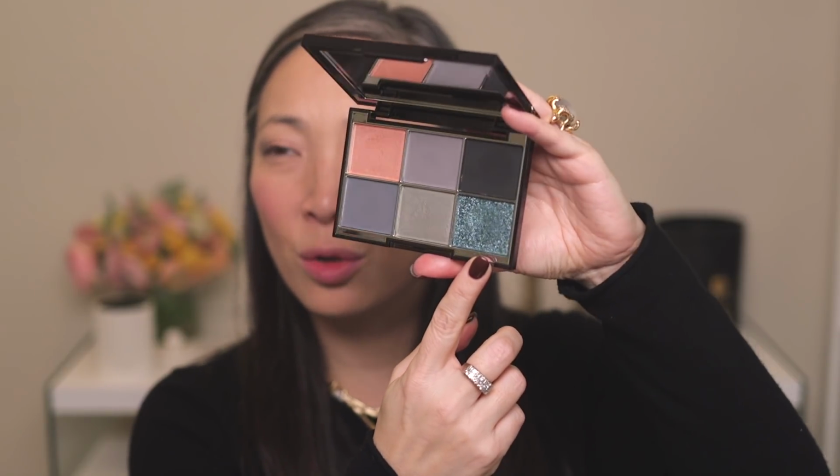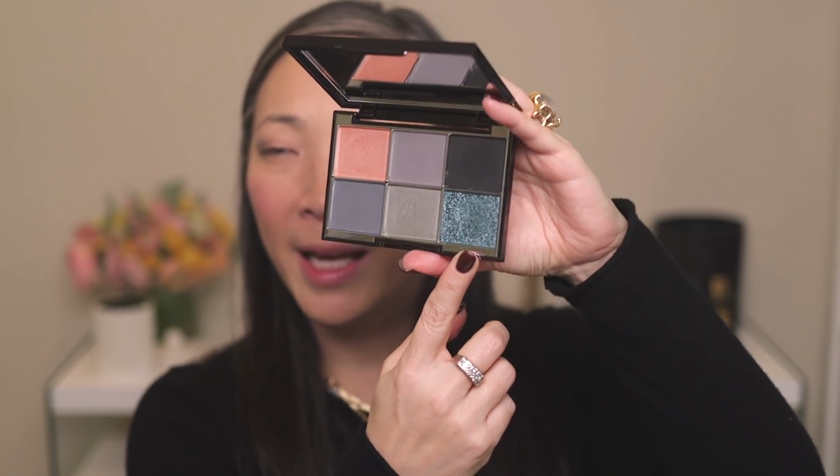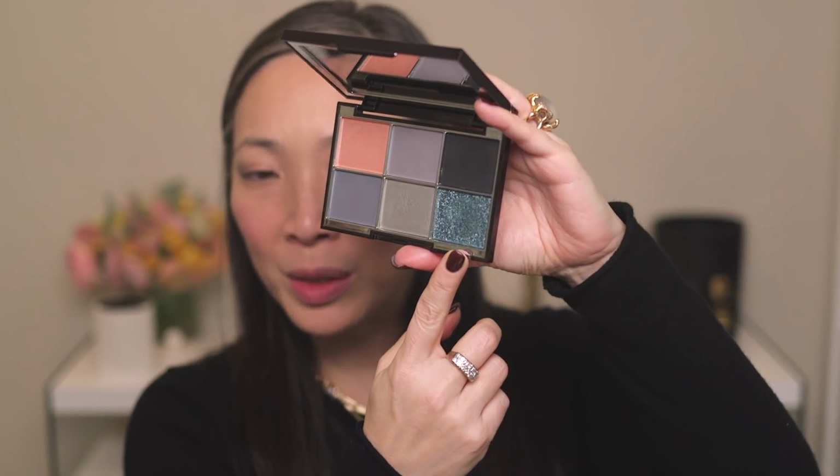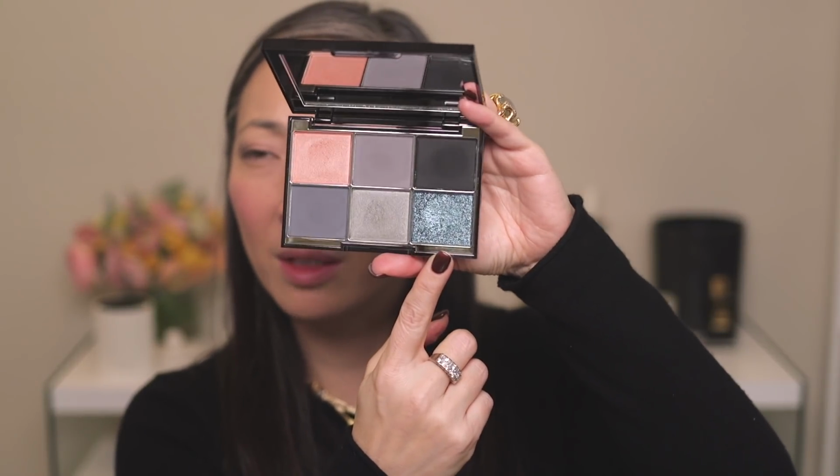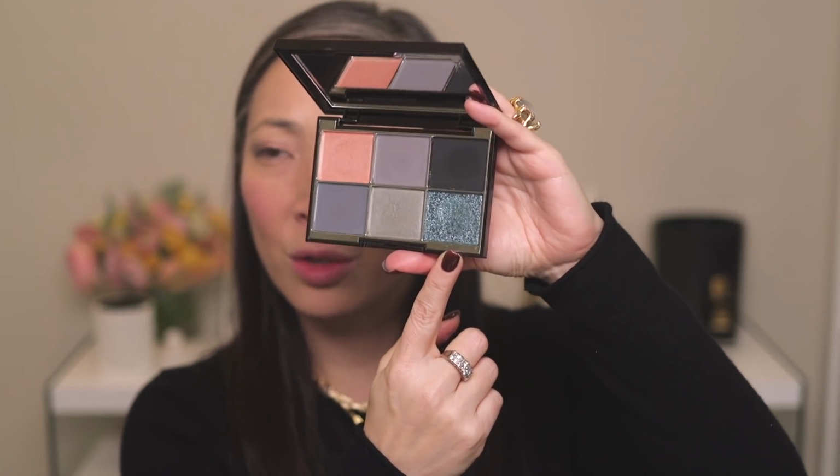Isn't this just such a gorgeous blue? I can't quite put my finger on what I would call this blue. It's not really a peacock blue. It's not a turquoise. There isn't enough green in there, I think, to make it a turquoise. In any case, it is really, really beautiful.